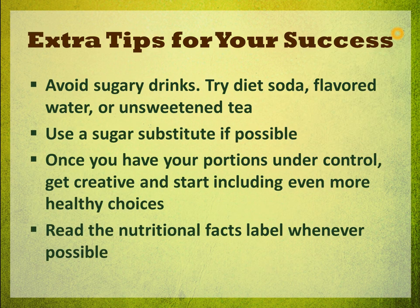Now that we've covered the basics of the plate method, let's talk about some extra tips that you can use to stay successful. Avoid sugary drinks. Try diet soda or flavored water or unsweetened tea. Use a sugar substitute if possible. Now, once you have your portions under control, get creative and start including even more healthy choices. And read the nutritional facts label whenever possible.